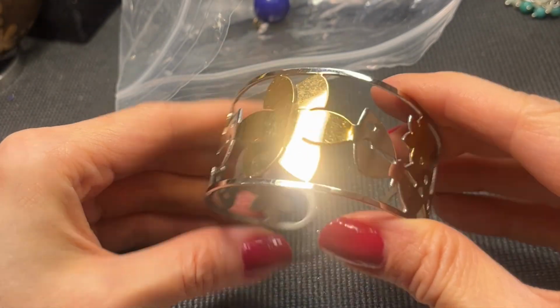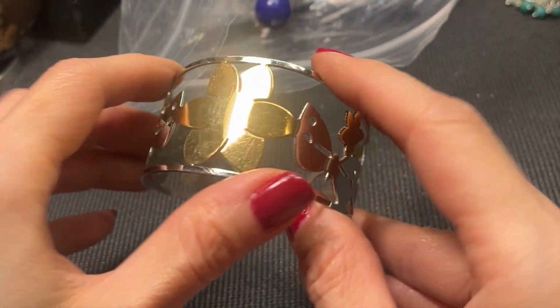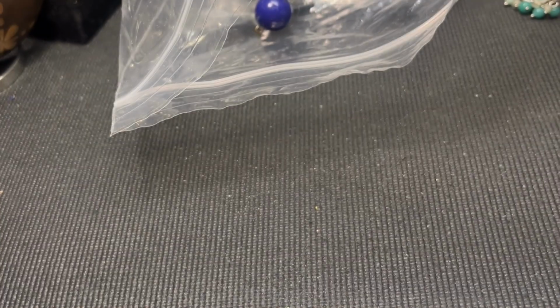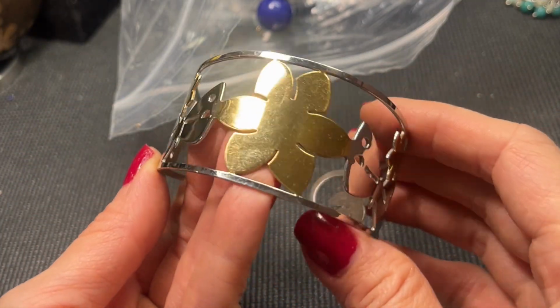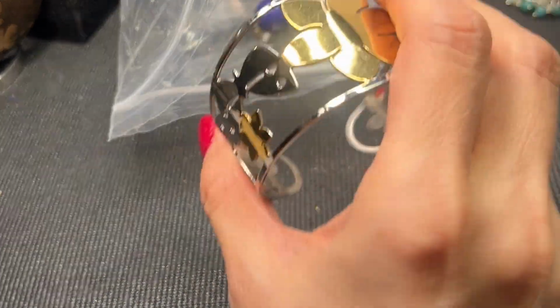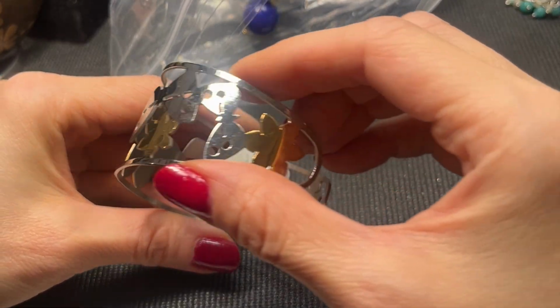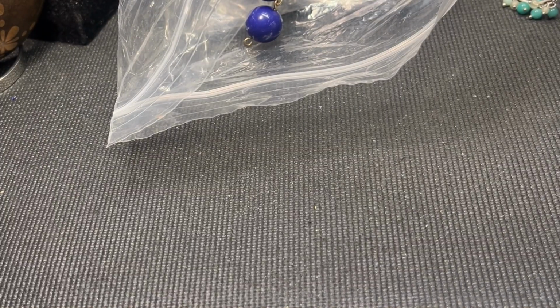We have this, which is shiny. Butterflies and flowers, silver tone and gold tone, really pretty. The inside is not shiny, it's like a brushed silver tone, but the outside's extremely shiny. Very beautiful. This one measures in at 7¼ inches on the wrist. And if anybody would like this, let's do this one for, it's very pretty, $8. Gorgeous. Okay, let's keep going.